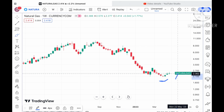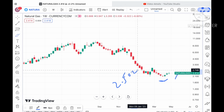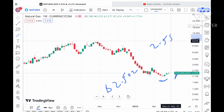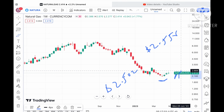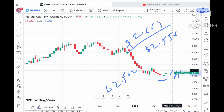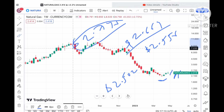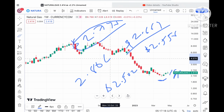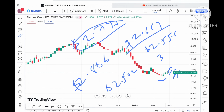Suppose the price sustains this level, what we can see is it can go towards a level of around $2.502. Okay, and if the price sustains above this level, it can go towards a level of around $2.556. Suppose the price sustains above this level, it can cross that particular zone and can touch a level of around 2.669, which is already a weak resistance, so chances of going further high are there, and then we can see a level of 2.746. This 2.746 is already a weak resistance, so chances of crossing a level of $2.806 are there, and once the price sustains above this level, it can touch a level of around 3.058.